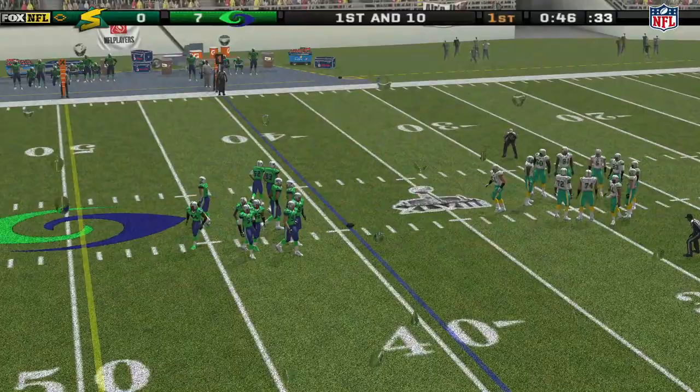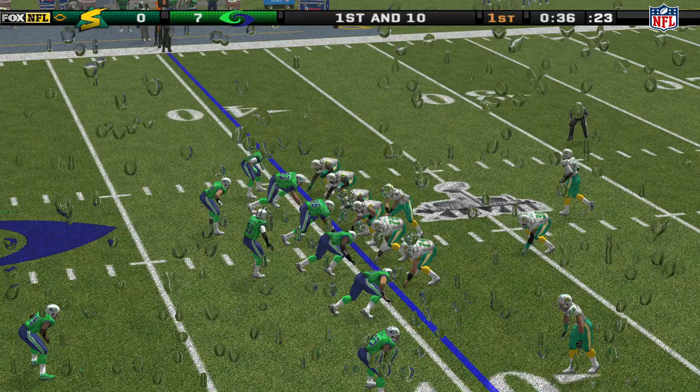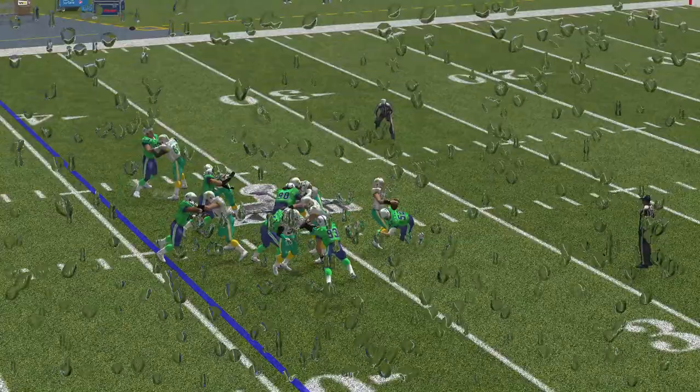First and 10. Ball on the 39-yard line. Watch the man. Watch the counter! Defense, get ready. They'll bring the blitz. Closing in, wraps him up and brings him down.